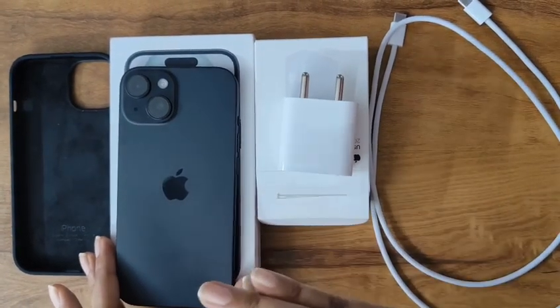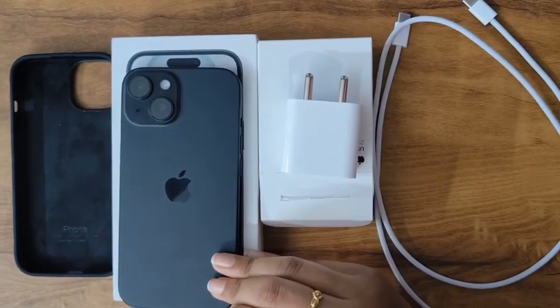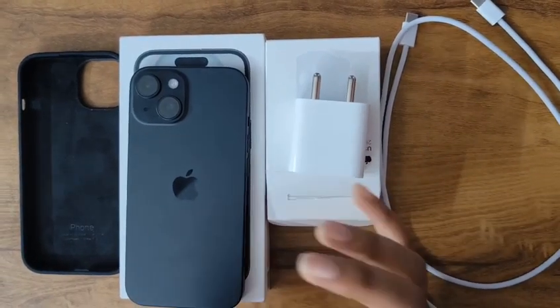I went for the basic matte black color because honestly speaking, all of the other variants were out of stock, like pink or blue and yellow. I don't know who gets yellow, but yeah.